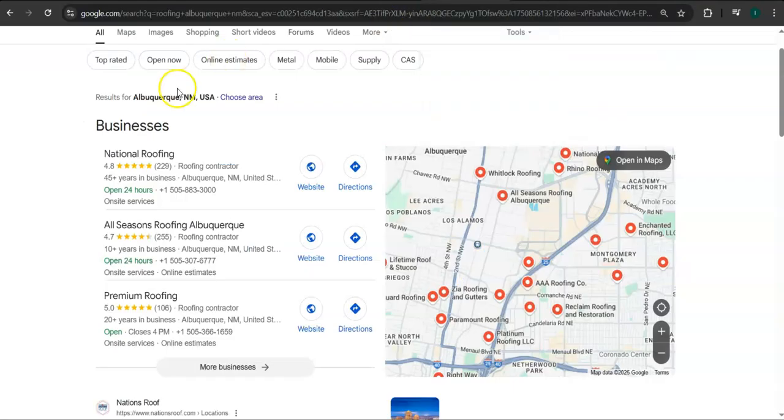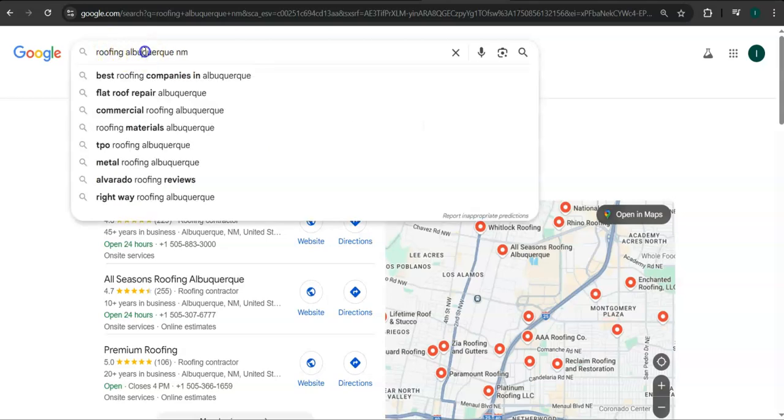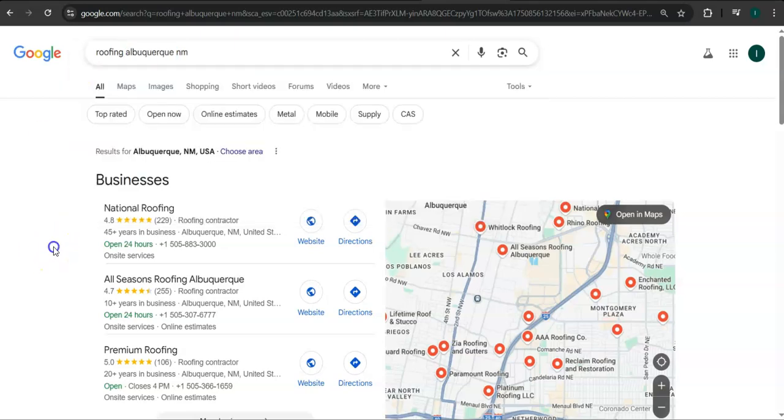And earlier, I went ahead and did a search here for roofing, Albuquerque, New Mexico. So this is a good example of a keyword right here. So you're looking for the product or the service, and in this case, roofing, and the area where you want the product or the service, and we're using your service area, Albuquerque.